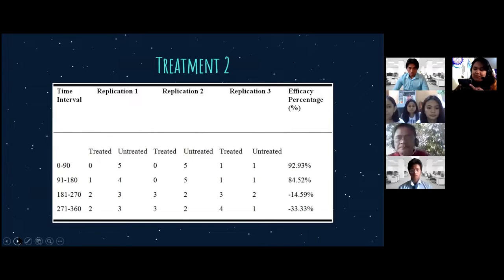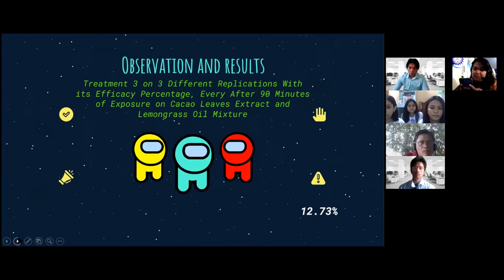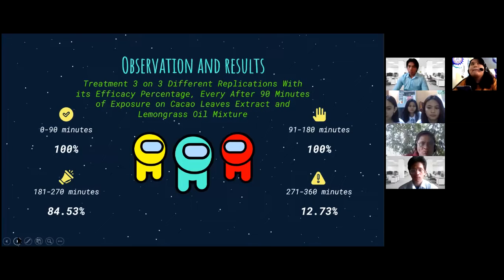In the third and last treatment, the repellency of 30 ml cacao leaves extract mixed with lemongrass oil was tested. Out of all the treatments that have been made, this one induced the highest efficacy rate, maintaining 100% even after 180 minutes. This changed after 270 minutes and dropped to a percentage of 84.58. Then after 360 minutes, the efficacy rate was already 12.72%.